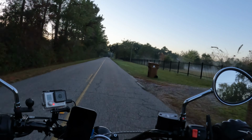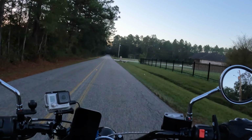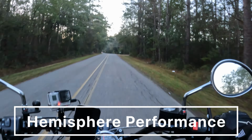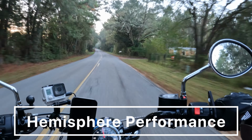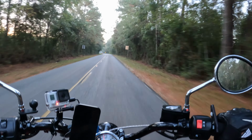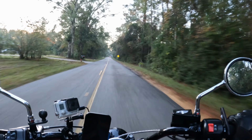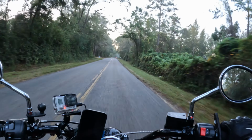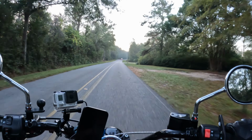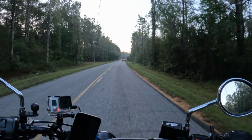I get it. I can't imagine how much money Indian Motorcycle is saving by not putting a fuel gauge on this bike. But if you guys have not heard, there's a company out there, I want to say it's Hemisphere Performance, and they're working on a modification to add a fuel level sensor to this bike. So props to them. If you haven't seen them, check them out on Facebook. I'll put a link up on the screen here for them. It's pretty cool stuff. They've got a lot of really good ideas, and they kind of crowdsource their ideas and see what people like, see what people want. So that to me means a lot.